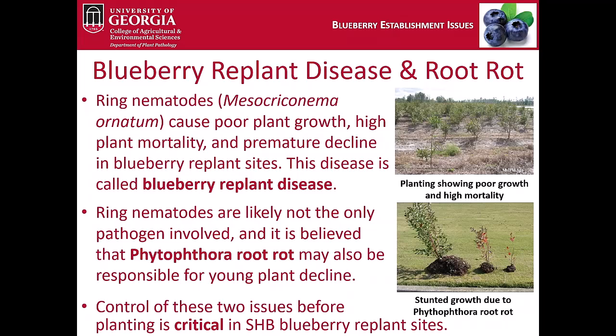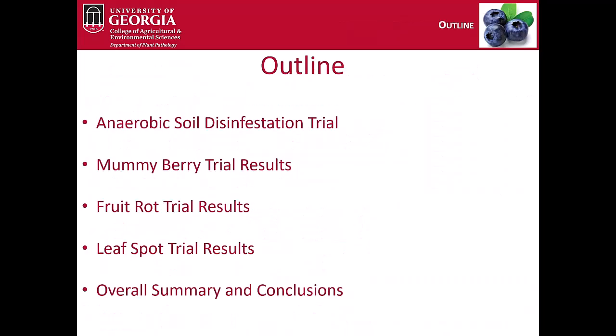Ring nematodes are likely not the only thing involved in this problem. It's believed that Phytophthora root rot may also be responsible for the decline of young plants. Basically, it's kind of a one-two punch for the roots of these plants being affected by both nematodes and Phytophthora. So managing replant can be challenging, but for today, I'm going to go through very quickly the results of several different kinds of trials that we have done, looking first at anaerobic soil disinfestation.